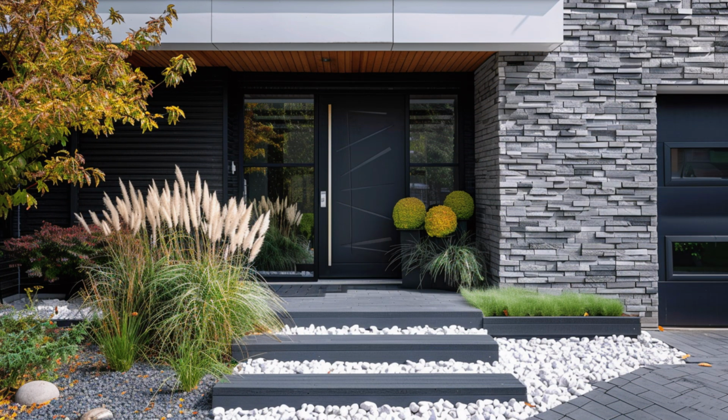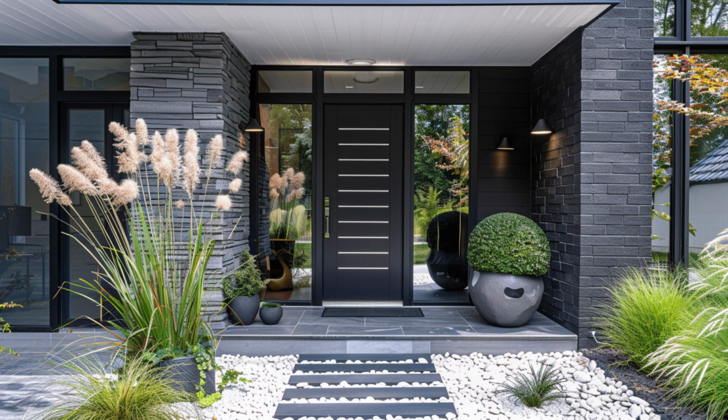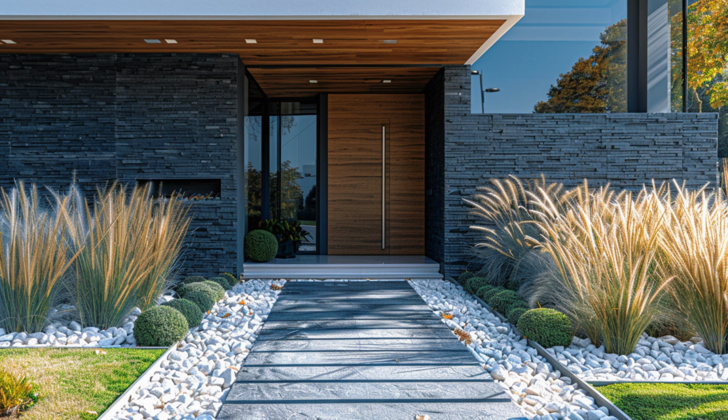Modern architectural entrance with sleek black door, surrounded by a contemporary facade featuring textured gray stone accents. Lush landscaping includes tall pampas grass and spherical green bushes, set against a backdrop of dark wooden elements. The pathway is lined with contrasting white pebbles and dark wooden planks, inviting a sophisticated yet inviting atmosphere.